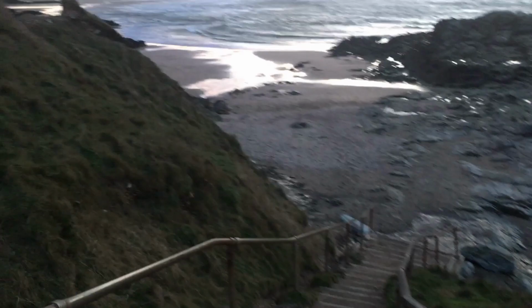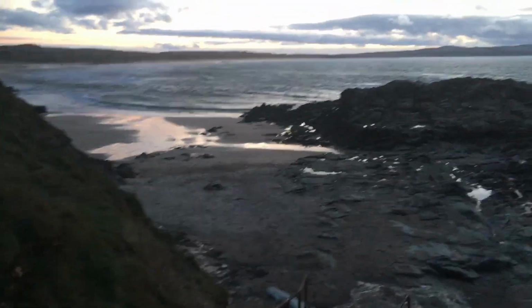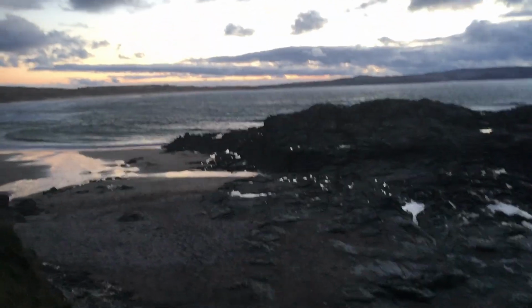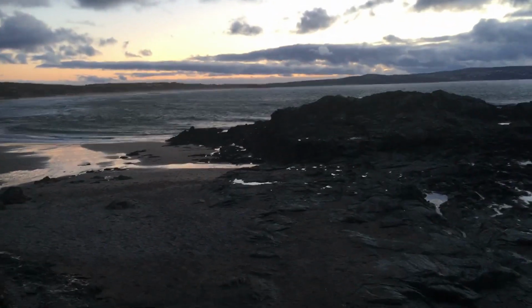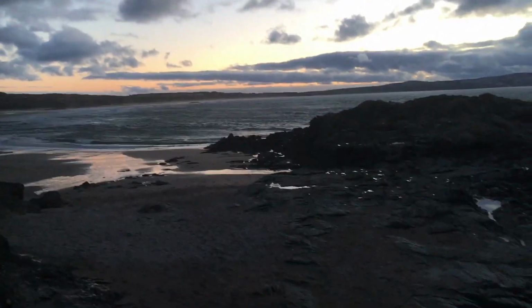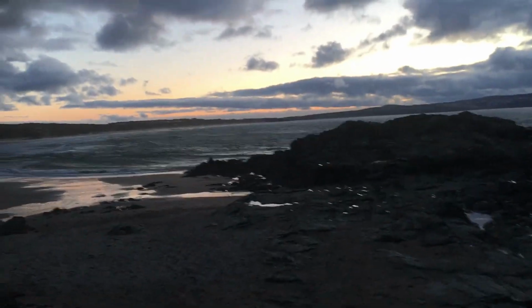So this is the furthest over to the lighthouse that you can come down to the beach. It's really beautiful for rock pooling. At this sort of tide, it's on the way out. And on the very, very rare day when it's completely still and beautiful here, it's just the most amazing place to swim.